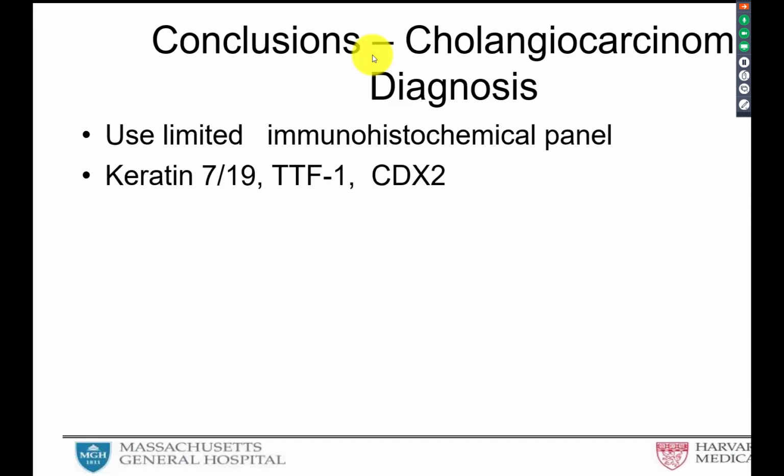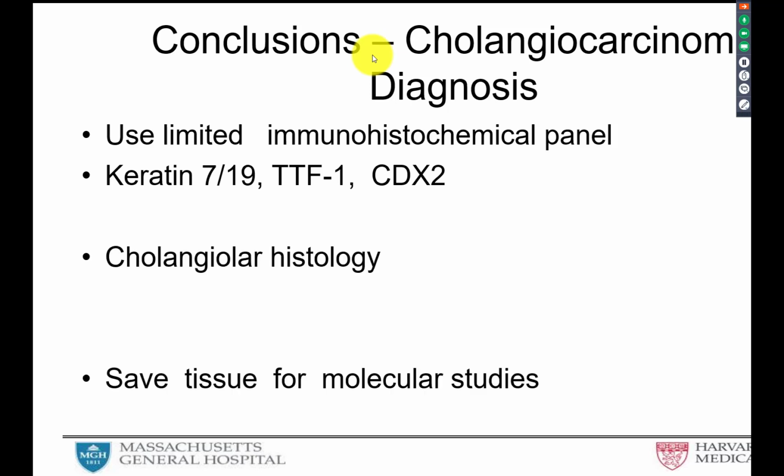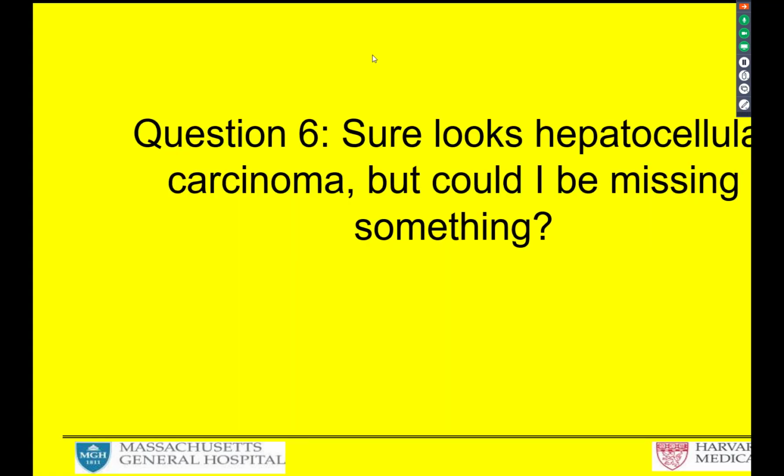So the couple of things I want you to remember from this talk. One, don't use an extended immunohistochemical panel. It does not help. Just a very limited panel is good. If you have albumin, that's great. If you don't have albumin, look for that cholangiolar morphology. And the last thing I'll say, and I can't emphasize this enough, make sure you save enough tissue for molecular studies, and remember those 2 targeted therapies for cholangiocarcinoma.